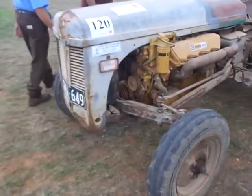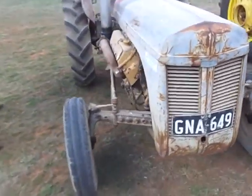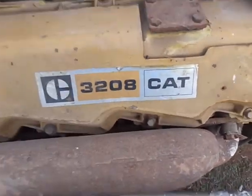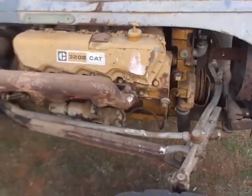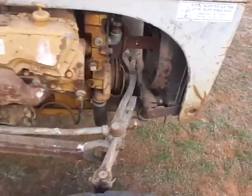And here we have the fruit, with the 308 Cat. Very nice. See? This is the same engine as what my uncle's got in his header. That's a Cat header. Oh, it's a New Holland, but they're powered by Cat. So you had to stretch the frame.